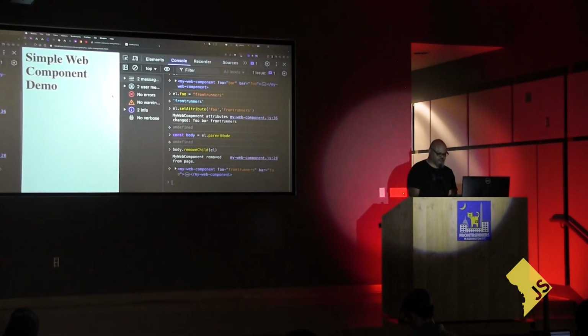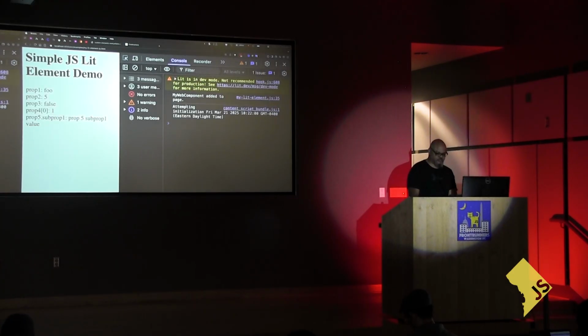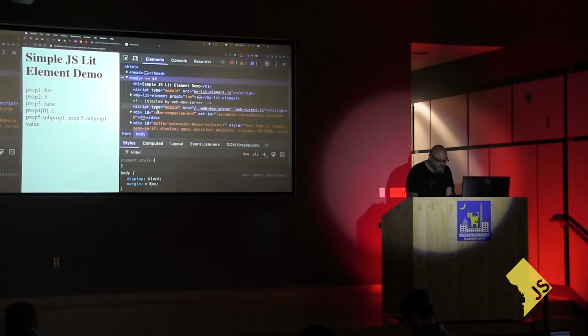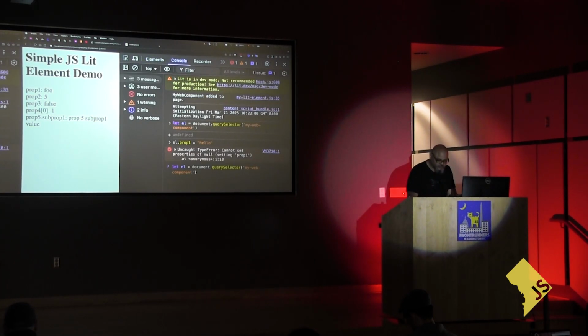So if I went to this, went back here, go here, it's the same sort of idea. And if I did this, and I did el dot prop1 equals hello. Oh, this, I guess the name of this one is a little bit different. There's some added stuff here from some plugins that I have. My lit element, all right.